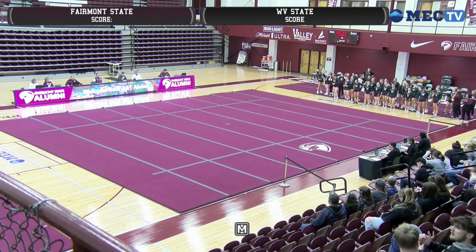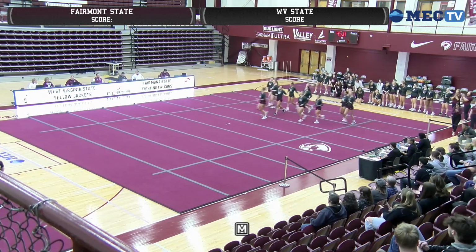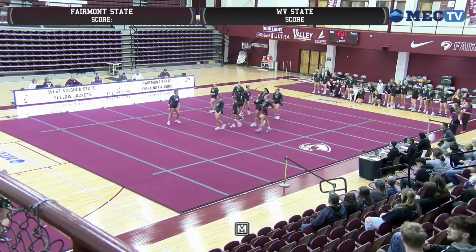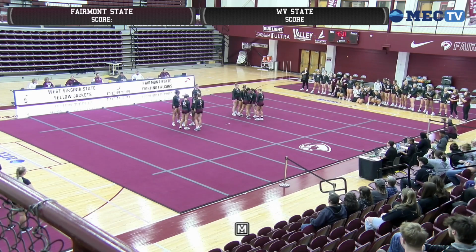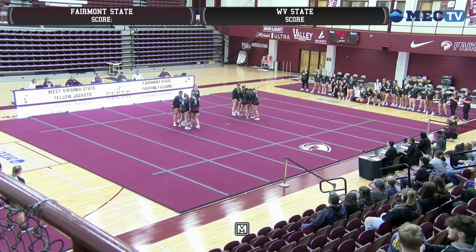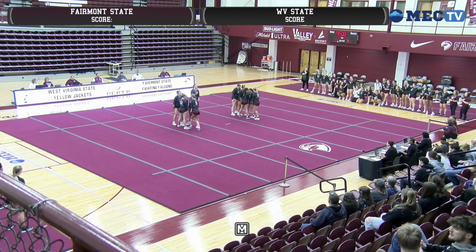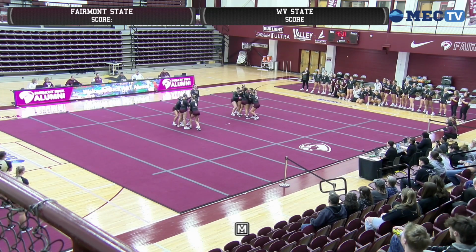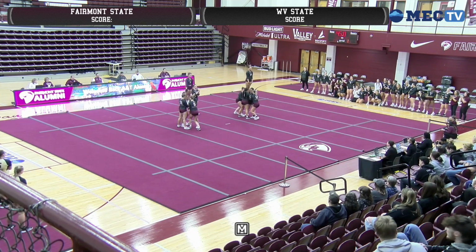Next will be Fairmont State in the compulsory toss. Again, we're looking for good synchronization. We're looking for the tops to have a good reach at the top. And after they complete that flip, we want to see a good kick out from the top, kicking their legs to the back wall.